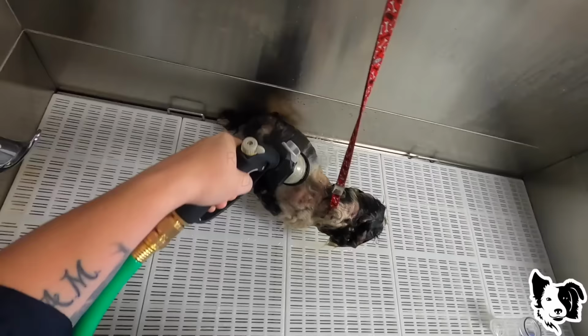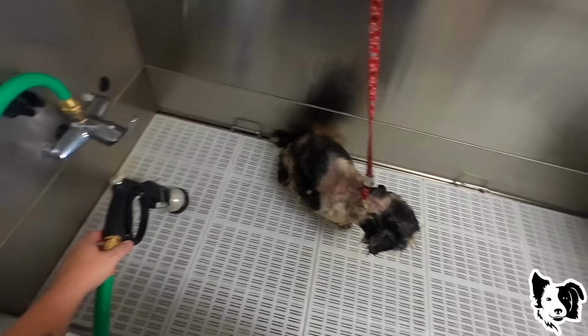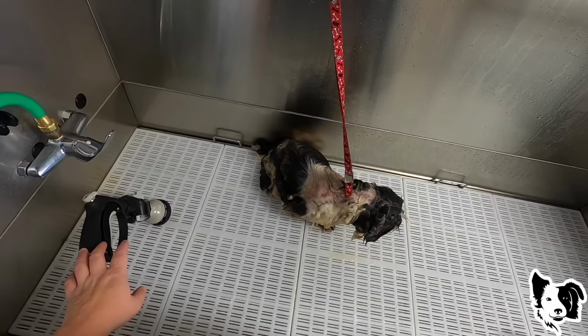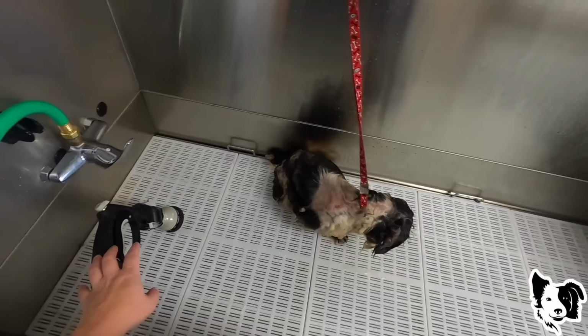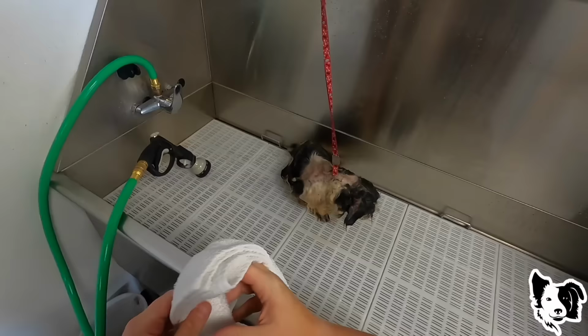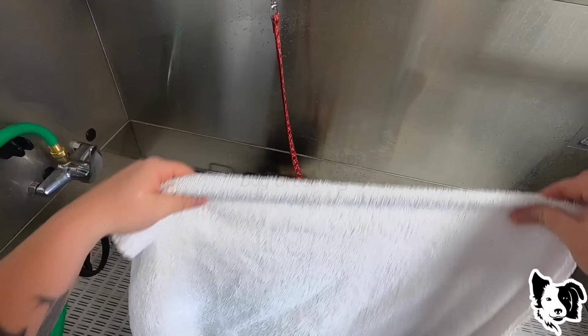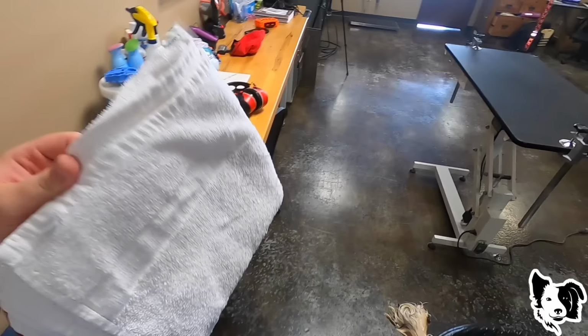Like, there's still dirt coming off, flea dirt. And the owner said something about they didn't bring the other dog with them. And I'm just like, what does the other dog look like? Like, OMG. So I'm gonna take a towel with me, and then I'm gonna get this towel. So I'm gonna take this towel and put it down on here. Oh, this dog still smells.